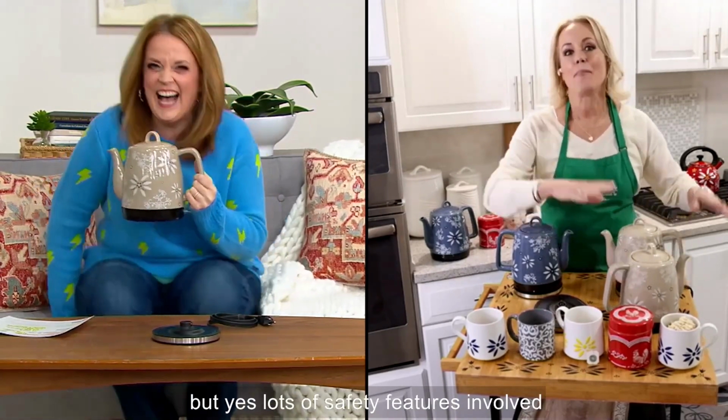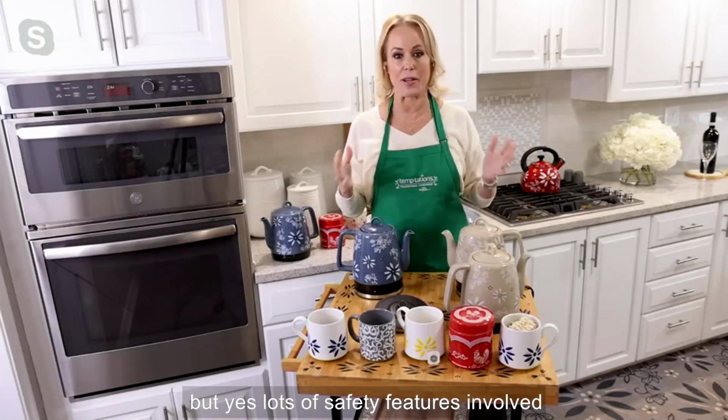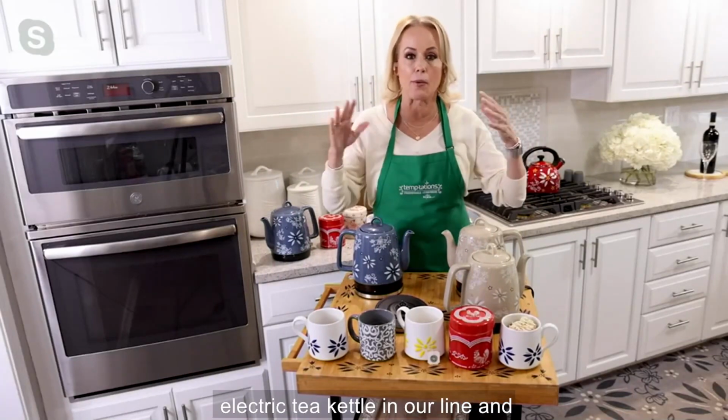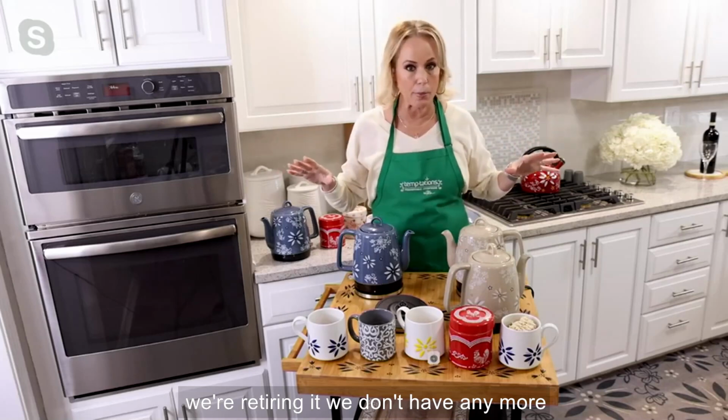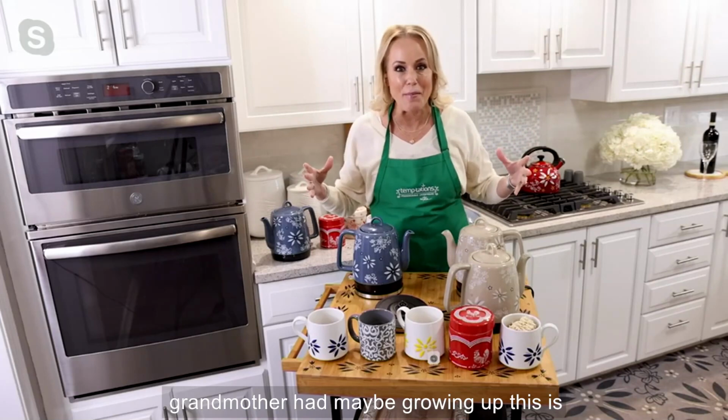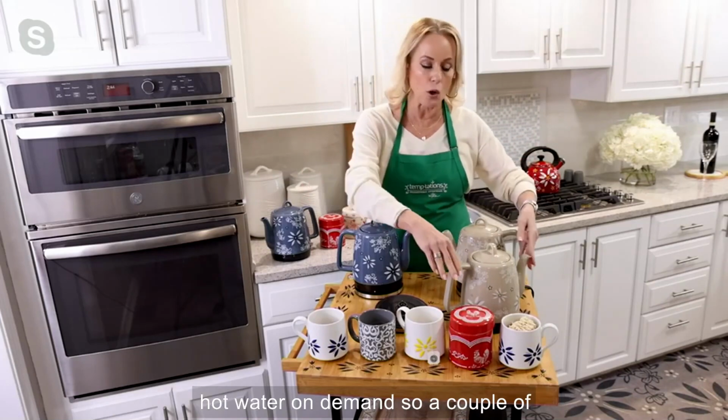That we're ready. But yes, lots of safety features involved. So here is the story. This is the only electric tea kettle in our line, and we're retiring it. We don't have any more coming in. But this is that nod to nostalgia from what your grandmother had maybe growing up. This is hot water on demand.